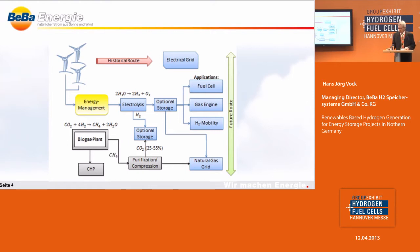Basically, this describes what has been done up to this point, so we call it the historical route. Once a wind farm and a PV farm is established and installed in operation, we feed to the electrical grid. Now, in times of more and more excess capacity coming up, we need to change the thinking, and new energy management systems are necessary.